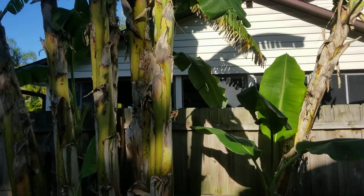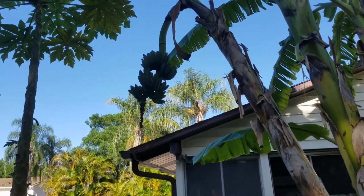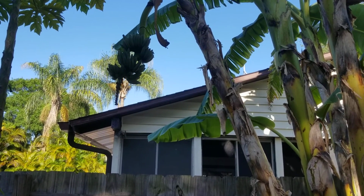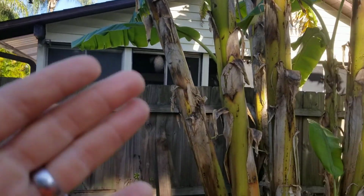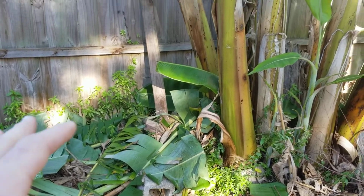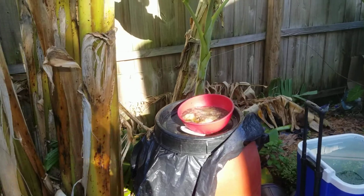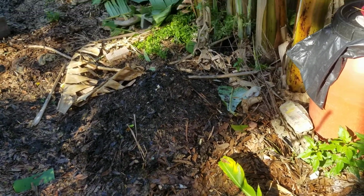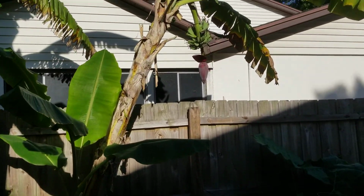If you look, we've got this rack of bananas here, which out of the 3 is the oldest, and pretty soon here is going to start ripening and be ready for harvest. That tree I'll cut down, cut it into pieces, and chop and drop it. I'll leave it to continue feeding the rest of the pile, which my compost pile is right at the base of my bananas, so that way it's constantly feeding it.